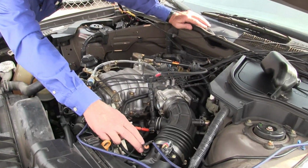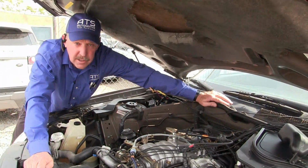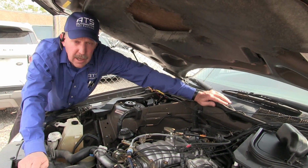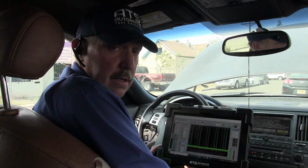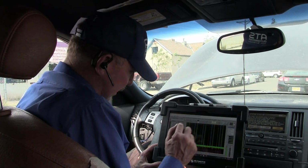I took the spark plug out for the in-cylinder reading. We're using a 300-pound pressure transducer that's in the cylinder to get that reading. Now, let's go ahead and get the scope set up so we can get these readings. Now we have the pressure transducer in cylinder 1. Let's go ahead and set the scope up for that.